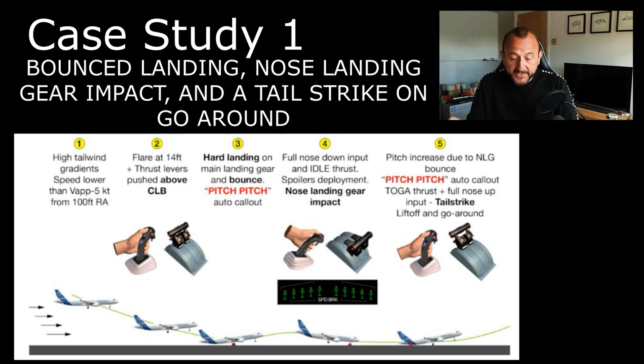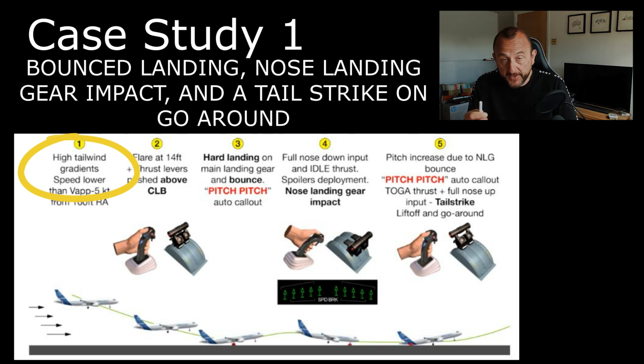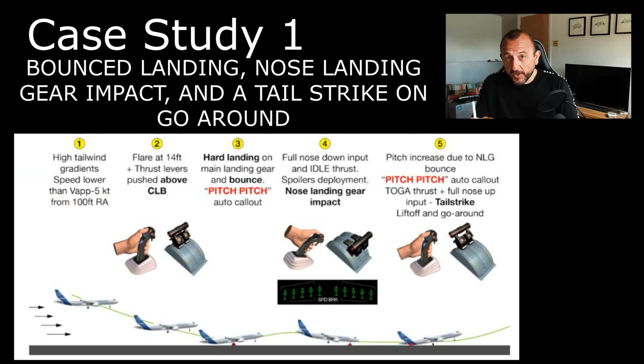The pilot flying disconnected the autopilot at 370 feet rad out, kept the auto thrust on at 200 feet. Tailwind variations caused the airspeed to drop below the approach. So I highlighted in the balk landing video I did recently that increasing tailwinds was one of the contributing factors to tail strikes. So we'll see through this event that it played quite a major part.